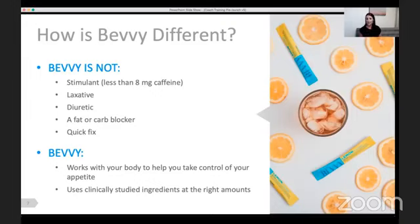It is not a laxative or a diuretic. And it's not a fat or a carb blocker. Some weight loss things that you'll see claim that they're binding or blocking fat or carbs from absorption, and that is not how the ingredients in Bevvy work. And lastly, it's really not a quick fix. You're not gonna lose 30 pounds in a month just from starting to take Bevvy, and we're not advertising that way. It really is just a tool that's gonna help people stick to their diet plan, help people reduce those cravings that is really going to ultimately help them lose weight.